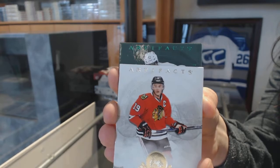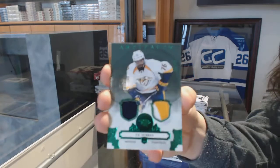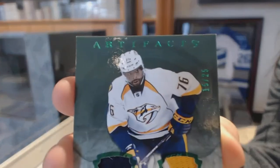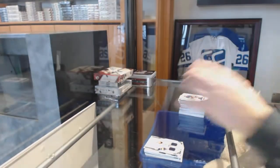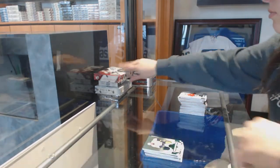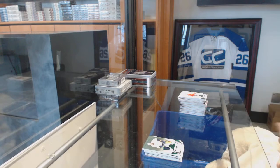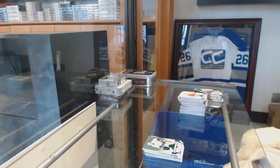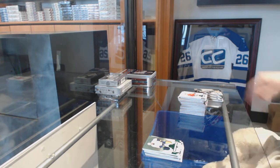Moving on, number to 25, Emerald Jersey Patch for the Nashville Predators, P.K. Subban. I'm watching. Congrats.